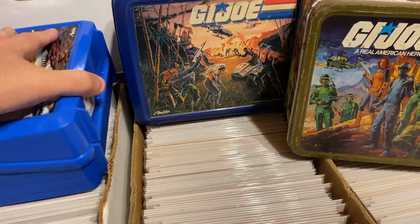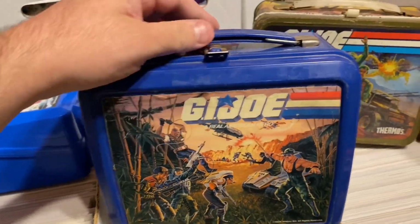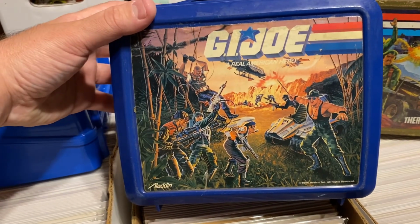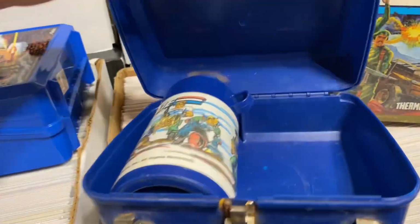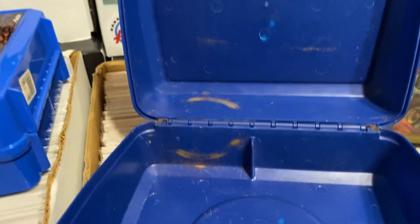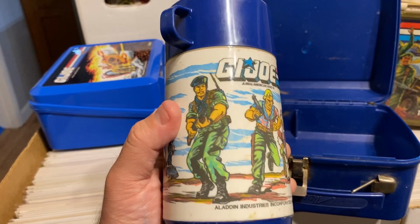That's like the newest style, but they're all vintage from like the 80s, 90s, or maybe earlier. This one is awesome. It's got a great graphic on this side, and, oh yeah, nothing on this side, but it's also an Aladdin one. And open it up, and it also has the thermos. This one is a little dirty on the inside. I could clean that up. And then this one has the thermos as well.